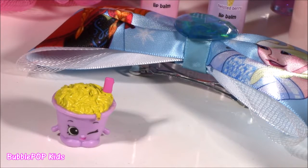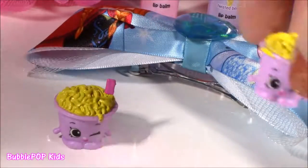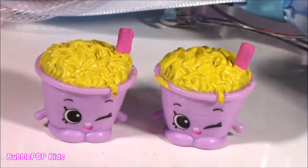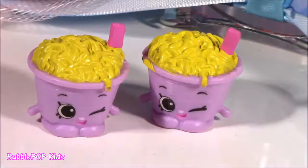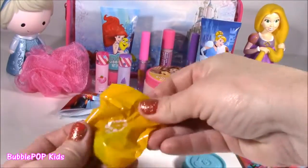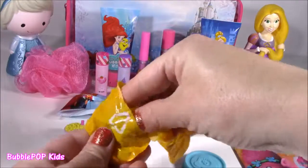I'm looking at the collector's guide. There are so many that I don't have, but I can't get them. So I had a Nina Noodles, and now I have little Nina Noodle Twinsies. I don't know what you're thinking, but Nina Noodle Twinsies are like the best. You should be happy. And the final Shopkins, before I even open it, I know it's going to be a duplicate. It's just my luck with this season. Not doing so great with season 6.